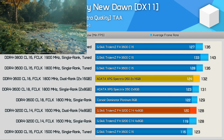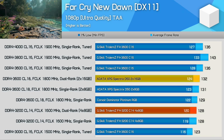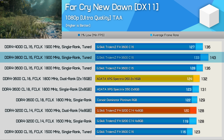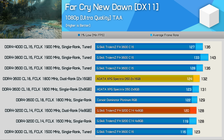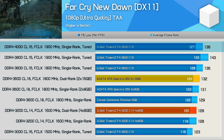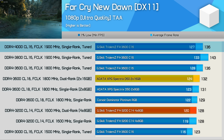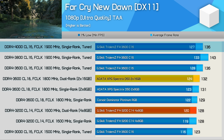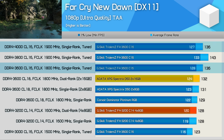Okay, so we know from previous testing that Far Cry New Dawn is a memory sensitive game, particularly latency sensitive, and here we're seeing quite a notable 12% performance gain with the tuned DDR4 3800 memory over our 3200 test configuration. That said, if we take the same 3800 spec but just increase the frequency to DDR4 4000, which right now, in the absence of 2000 MHz FCLK support, decouples from a 1-to-1 ratio with the Infinity Fabric, doing so actually breaks performance a little bit, dropping down to the tuned 3600 spec.